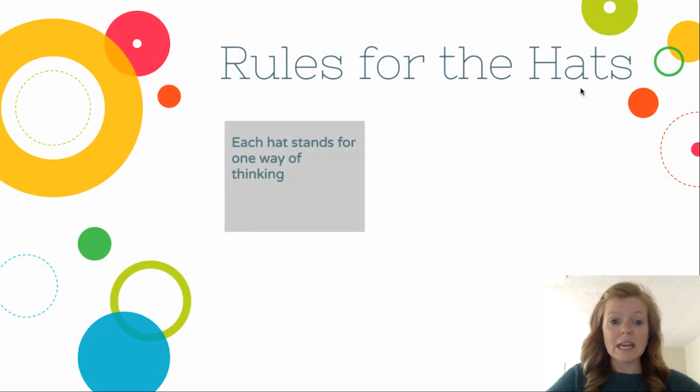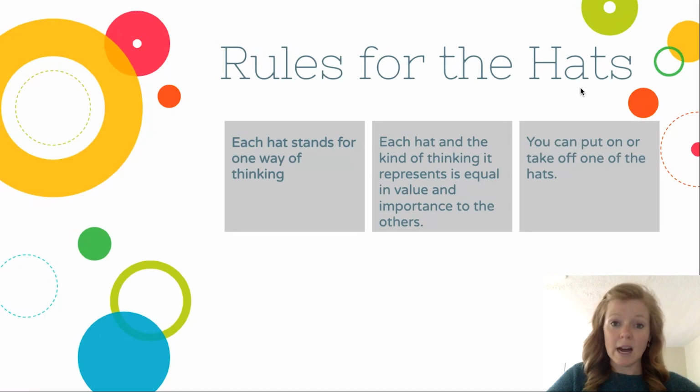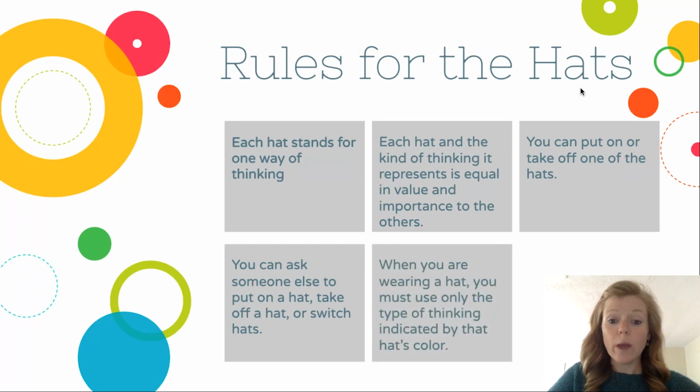First things first, each hat stands for one way of thinking. Each hat represents an equal value. One is not more important than the other. You can take on a hat and take it off, but you don't wear more than one hat at a time. You can force someone else to wear these hats, to help them think about a situation differently. When you're wearing this hat, you have to think about that way of thinking that's indicated by its color.